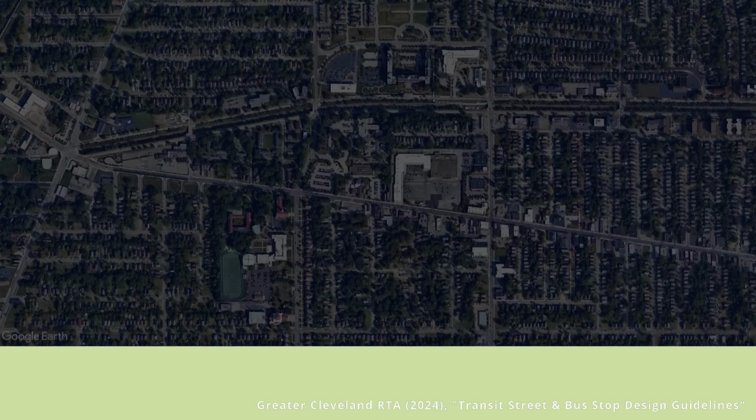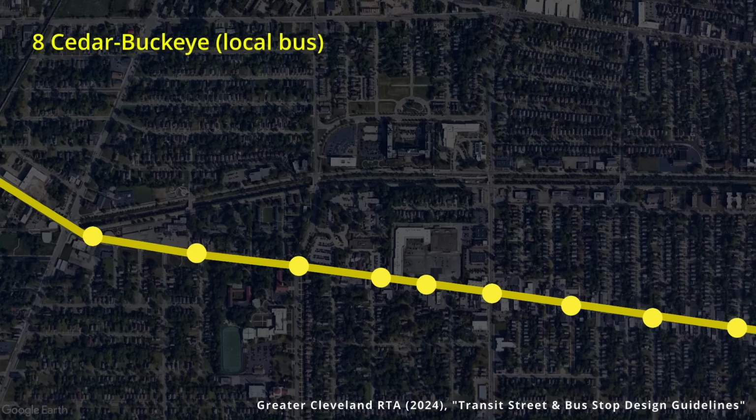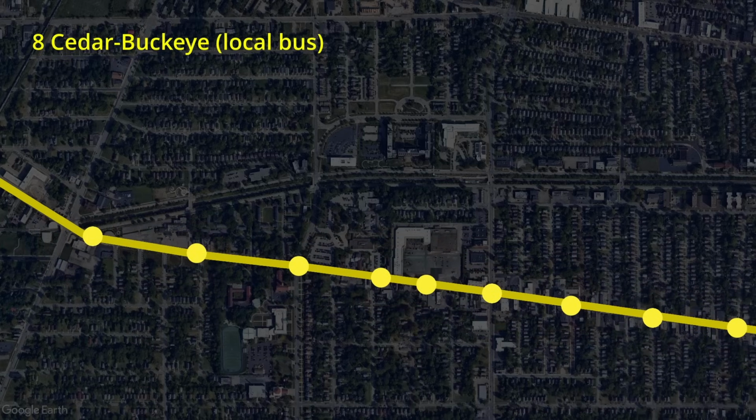Determining the distance between stations requires determining how much you are willing to trade access for speed. On one end of the spectrum, you have the local bus. Per RTA standards, local buses typically have 6 stops per mile. This way, many people are within a very short walking distance of the bus stop. However, this also means a high ridership bus is going to travel at around 10 miles per hour on average, as it has to stop at every block.